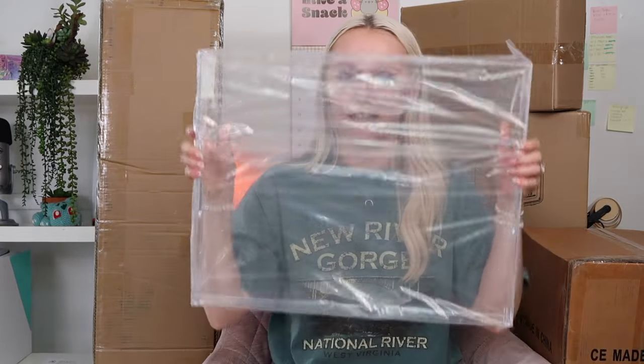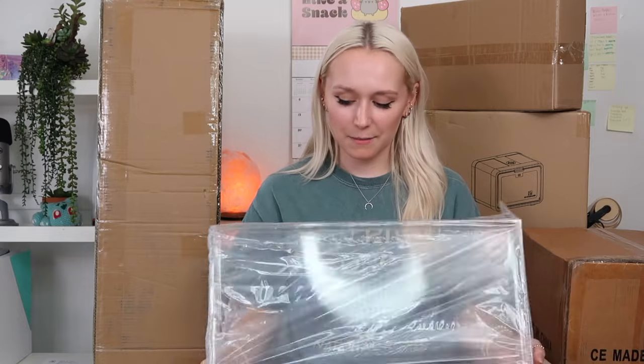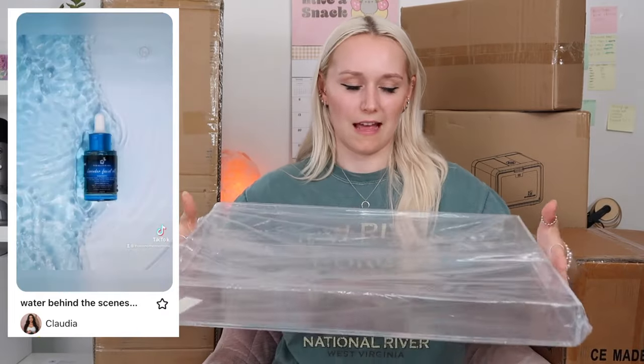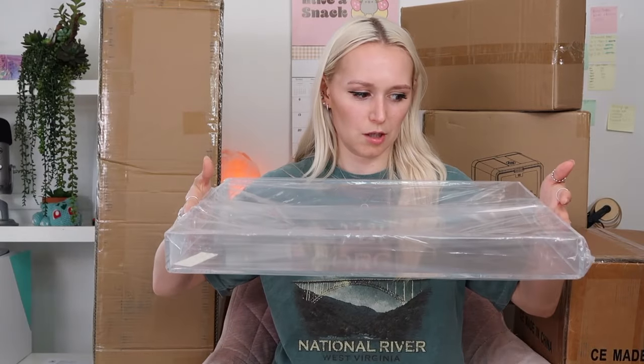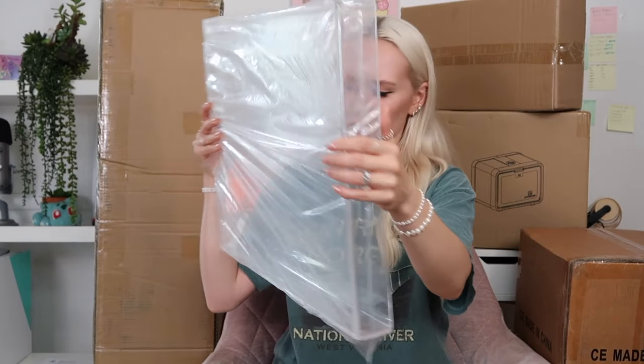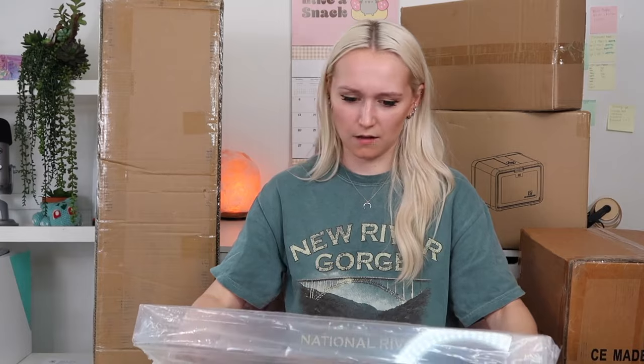It's just a clear acrylic tray, and this is going to be used to make water shots for my products. I guess here's some inspo ideas of what I'm referring to, but I'm really excited. It does have handles on the sides, and ideally you want one that is closed so you can fill it up more with water. I think there's enough space in between the base and the handle that we should be able to fill it up enough.